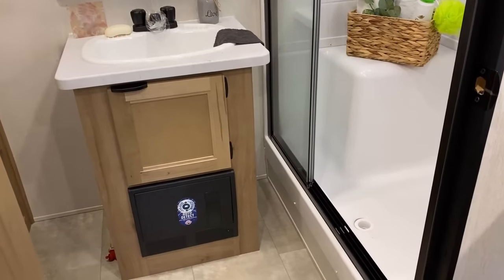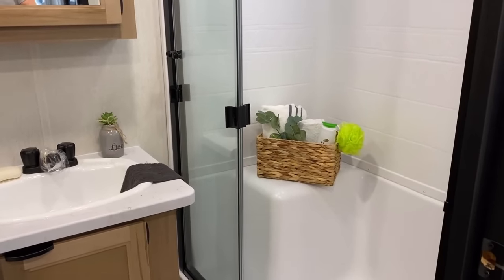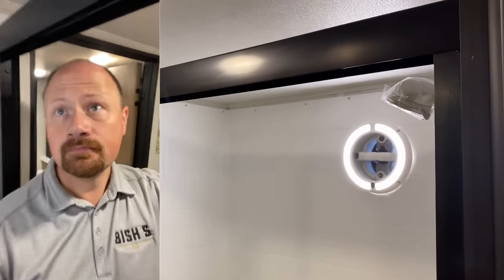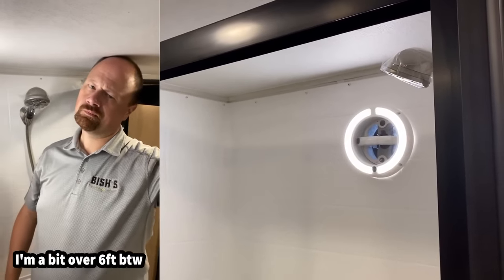This also has a really big shower, but this is really the one area of the RV that left me scratching my head, because I couldn't just stand in the shower. Even though it is a rear drop frame back here, I'm a little over 6 foot. My head was bumping the ceiling panel up there.